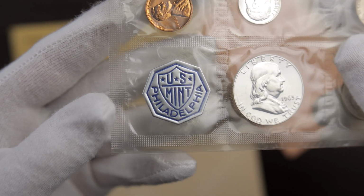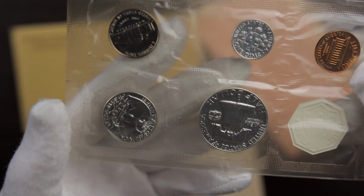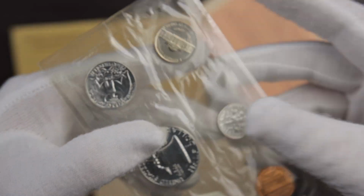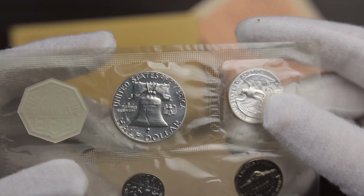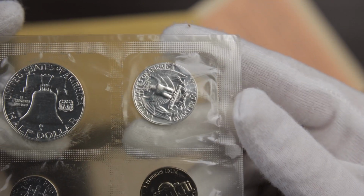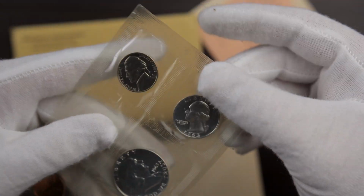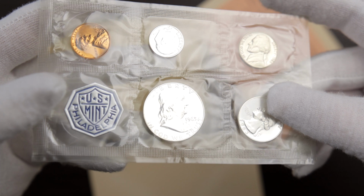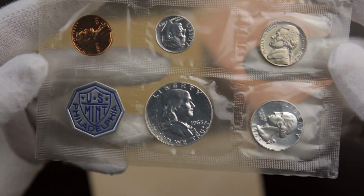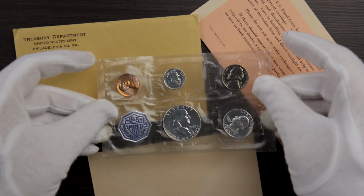And it comes with this, U.S. Mint, Philadelphia. So there you go. They look to be in very nice condition. They've been in here almost 60 years. So I just thought it was neat that they're still in the original mint packaging. And that is the 1963 proof set from Philadelphia.